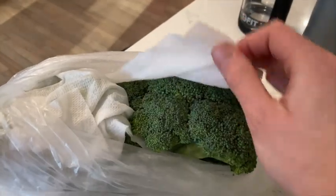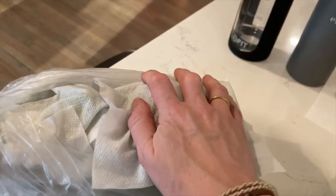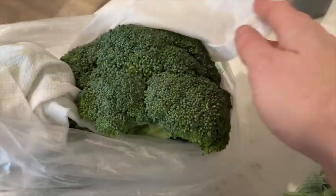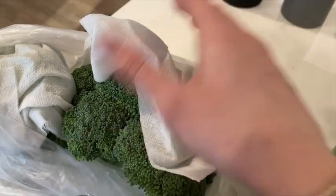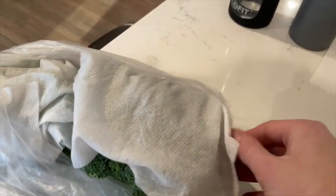All right, so this is broccoli that I've just wrapped in a damp paper towel, and this helps the florets from getting moldy and gross. It just helps preserve it for a little bit longer. So that's what we do with that, and then we store it in a produce bag.